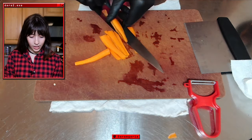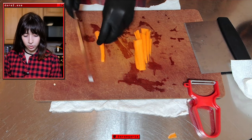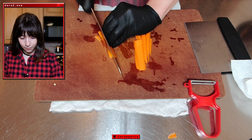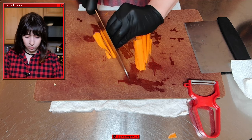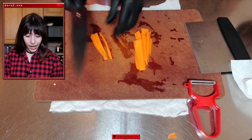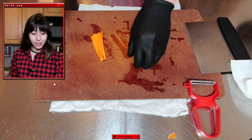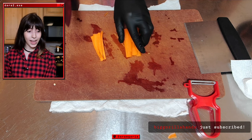Okay, right, nice long planks. And I'm gonna be doing the same exact thing to this other one. So I'm first squaring it off, getting a nice flat side. And now I can cut them up into planks. And again, the idea is we want this to be chopped up super finely so that it basically dissolves into the soup itself as it actually cooks.